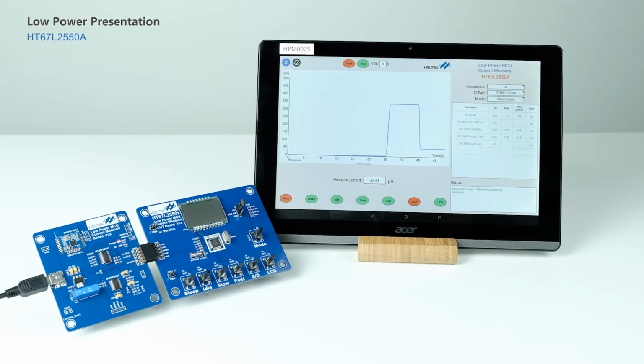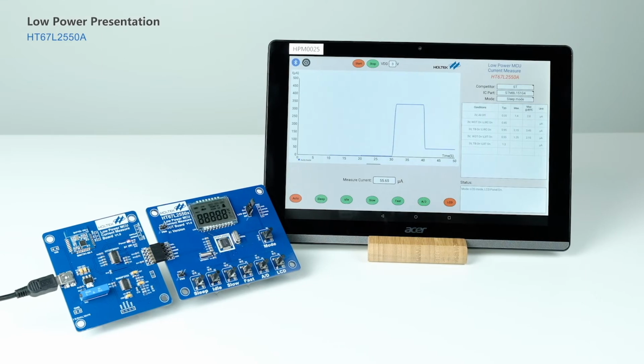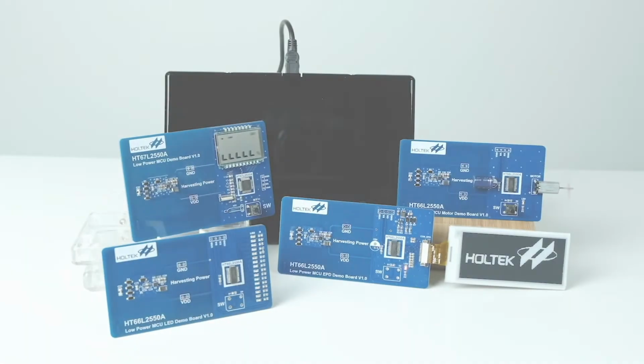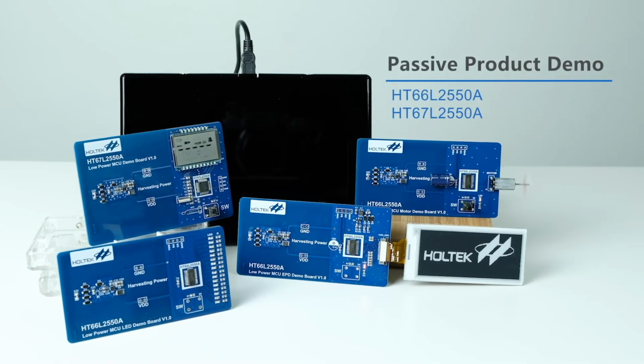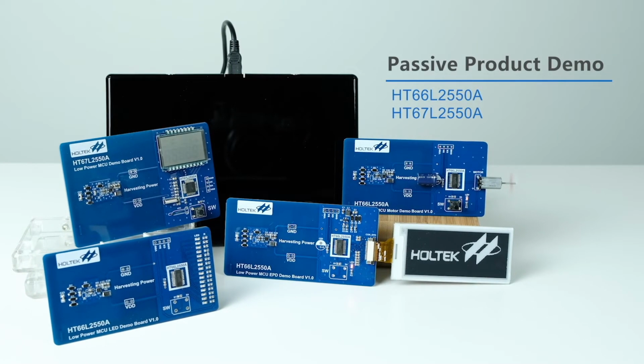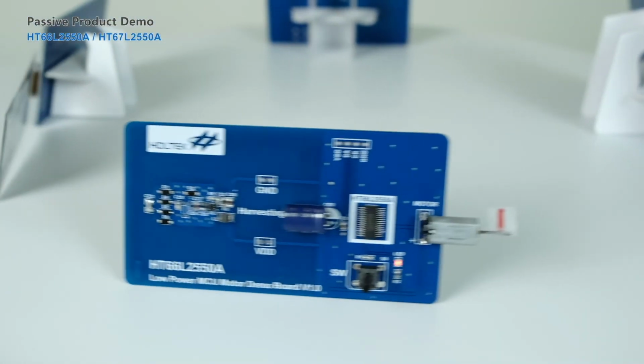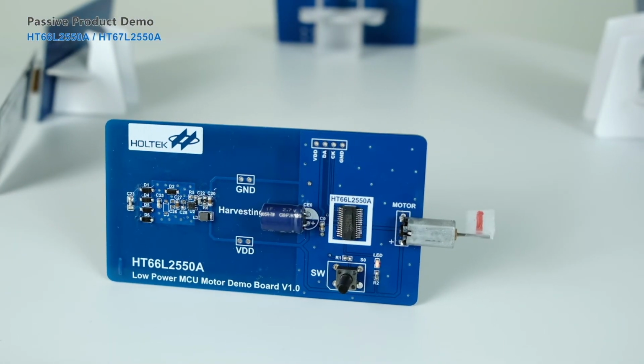The above has provided the HT67L2550A low-power presentation and operation. The HT6XL2550A is Holtek's new generation of low-power MCU series. Their low-current features can be applied to light load power products or load-limited products.